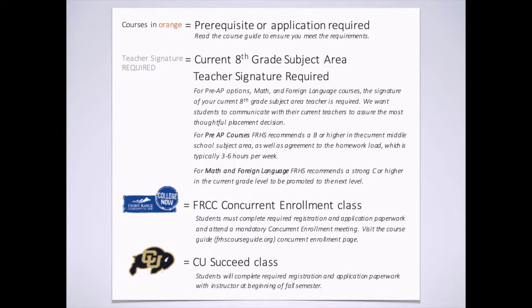We've also included on there just a simple key for you to review. So again, like I mentioned before, courses that are in orange will have a prerequisite or possibly an application required. So to double check, if you're unsure, take a look at the FRHS Course Guide website to look over the curriculum for each course. We may ask for a teacher signature required. This typically applies for students considering a pre-AP option, a math class, and their foreign language course as well. And note that we do have concurrent enrollment classes available from both Front Range Community College and CU Boulder. Those will be noted by little notation right next to the key.